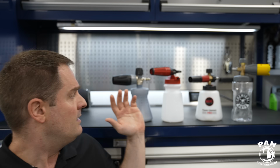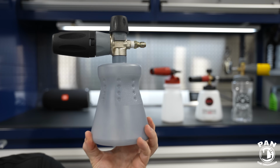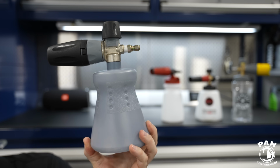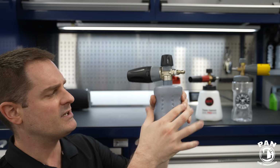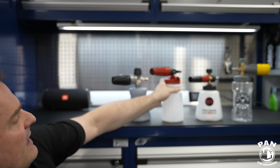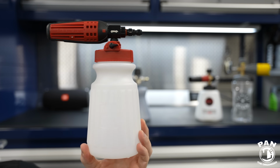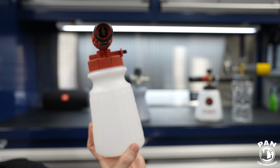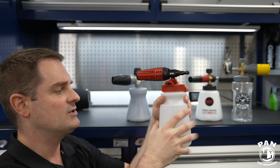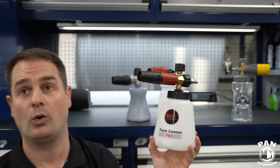And so, the contenders today, as I said, are 4 of the newest ones. So we have the MTM PF22.2 foam cannon. So this one here is the new version because it has the wider base. Then we have the Griot's Garage Brilliant Finish foam cannon. So again, this is a brand new model. They also have their Boss foam cannon, which is a higher end unit. So this is more of their entry level one. So we're gonna see, can it perform as well or better?